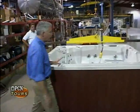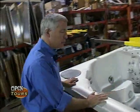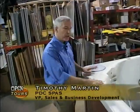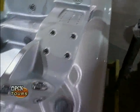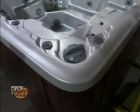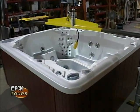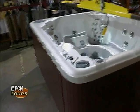Okay, once the spa is finished getting the cabinet panels added, and any of the other accessories like stereos, it comes to this area and it's detailed and cleaned up for shipping. The technicians will go over it with a cloth, clean up any of the water that's still remaining from the water test, really shine it up and make it look good so that it's ready for shipment and ready to go out to the retailers.